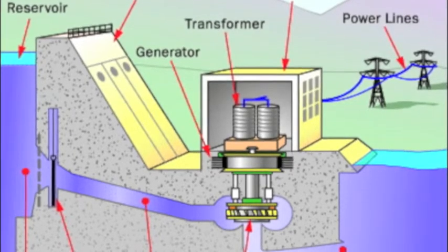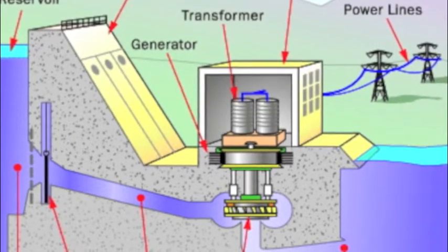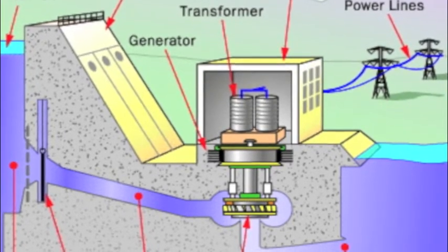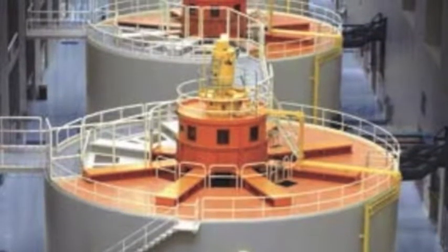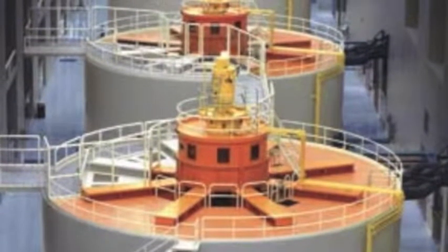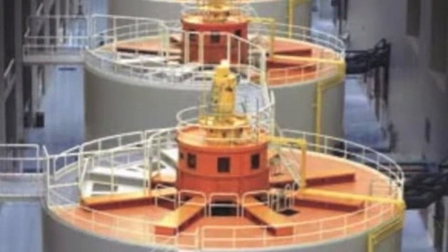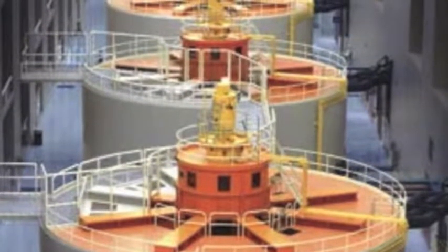The way it works is that the water flows from an area of high elevation to low elevation, and then to turbines and generators that produce the electricity. There are two main ways to harness this energy: impoundments and diversions. Impoundments or dams store water in reservoirs and then release the water when electricity needs to be generated. The water flows through and spins turbines, which then turn on a generator and produce the electricity.